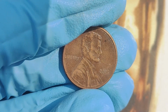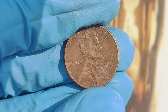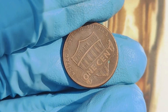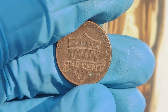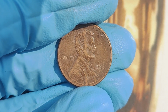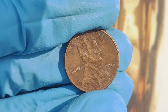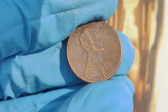Now, let's talk strategy. If you think you found a valuable 2016 penny, what should you do next? First, don't clean it. I repeat, do not clean it. Cleaning a coin can damage its surface and significantly reduce its value. Instead, store it safely in a protective case to preserve its condition. Then, have it evaluated by a professional coin grader who can verify its authenticity and grade its quality.